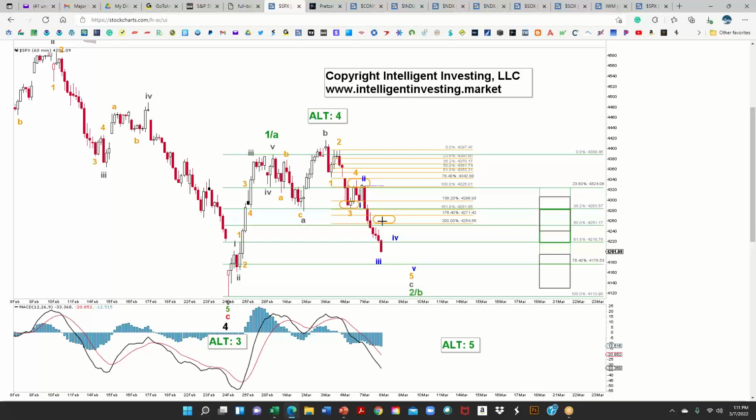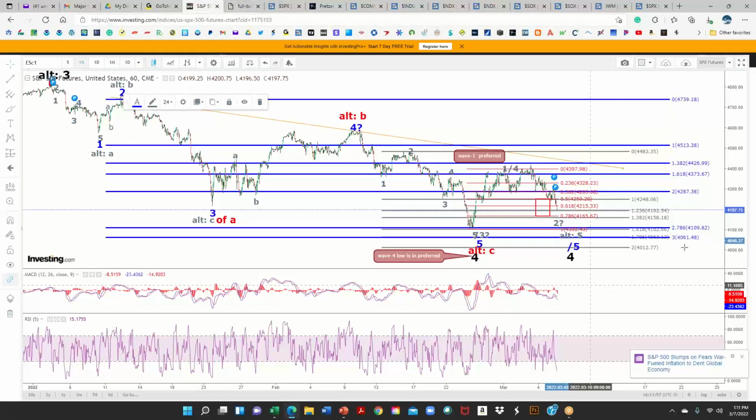This is where it ends. This is an extended wave 5. Extensions of any wave can always happen. They tend to happen in third waves, but not necessarily. And they are known to happen. You just don't know if they're going to happen or not. And in this case, it certainly did happen. And we're bleeding lower. Unfortunately, with, of course, the alternative, as I showed you before, we're going to go into the 4,000s. It's still very, very possible.